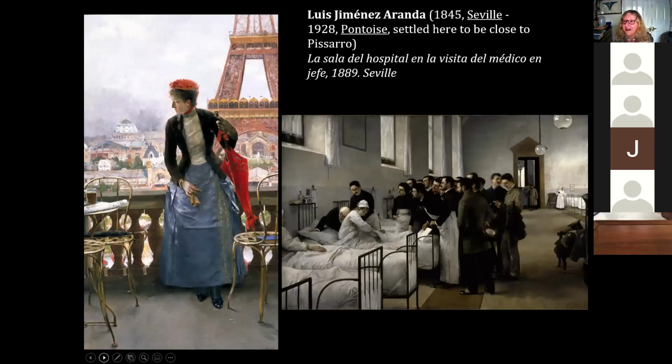So this is his brother, I'm so sorry, Luis Jiménez Aranda. And this is a wonderful portrait of a lady at Paris 1889 with the Eiffel Tower behind her. When I saw this, I fell in love with it. It reminds me again of Jean-Jacques Tissot, who can so beautifully capture these elegant bourgeois ladies. So I wanted to include this because this is how they all get to know each other. It doesn't matter whether you're from Seville or Barcelona or Valencia.